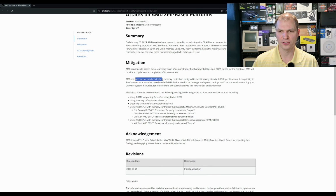AMD microprocessors include memory controllers designed to meet industry standard DDR4 specifications. Susceptibility to Rowhammer attacks varies based upon DRAM device vendors, technologies, and system settings. AMD recommends contacting your DRAM or system manufacturer to determine any susceptibility to these variants of Rowhammer. So that's where they're at right now.